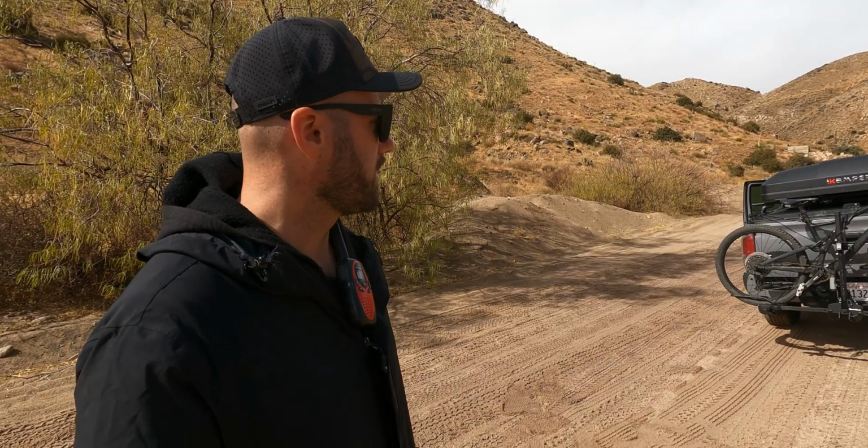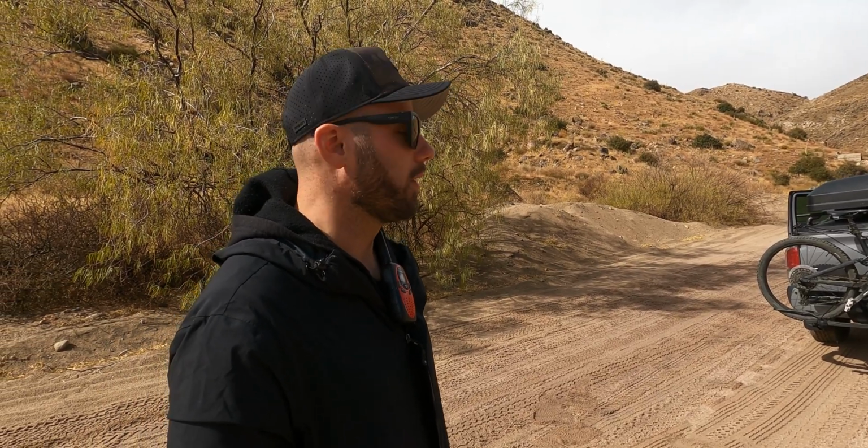Yep. So from where we were just in Pioneer Town, from that area up to Big Bear, it's 28 miles. But it's not like paved roads or anything. Is this the first time you've taken your truck out like this? Oh yeah. For the very first time.